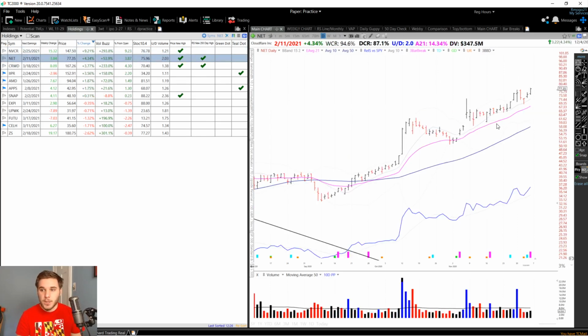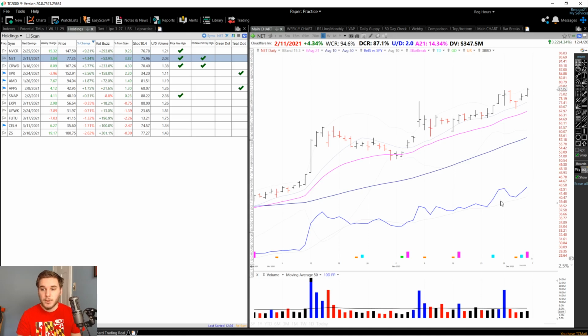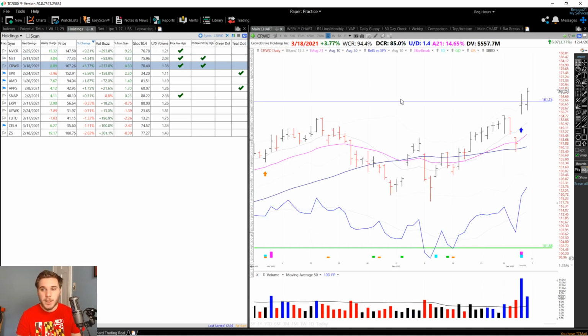Next up, we've got NET, which I made no changes to my position. I bought it back in here. Overall, trending above all the key moving averages, near all-time highs, with relative strength confirming as well. So it looks very good.